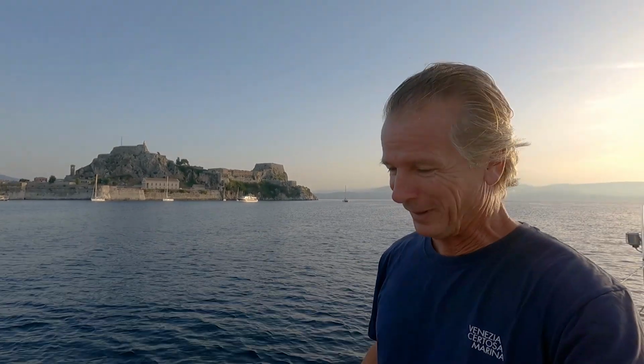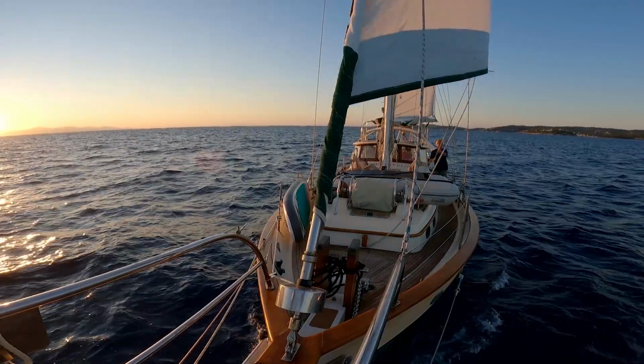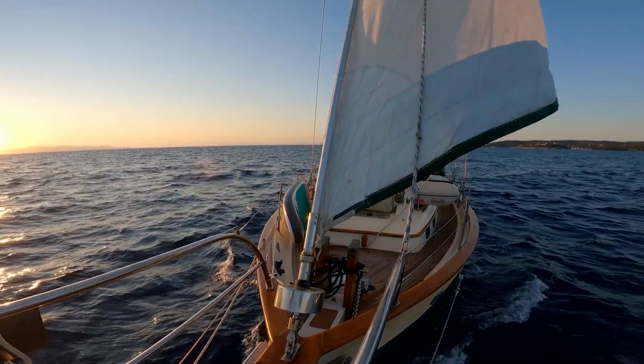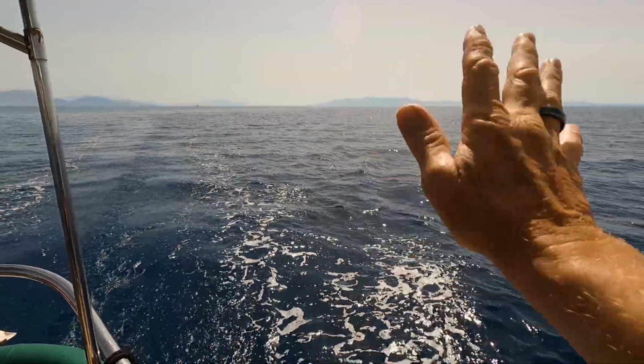That's it, we're off, leaving lovely Greece for the last time. There's no wind at the moment, but that's to be expected. Hopefully it'll come up pretty quick. Bye bye Greece.